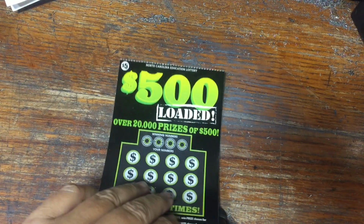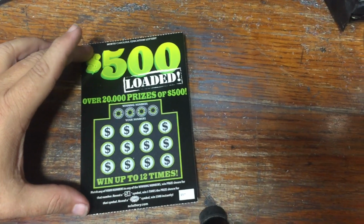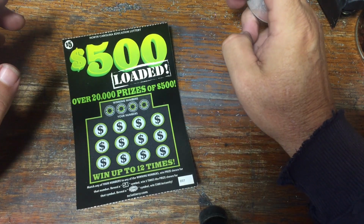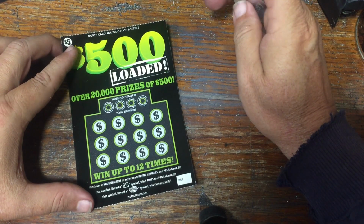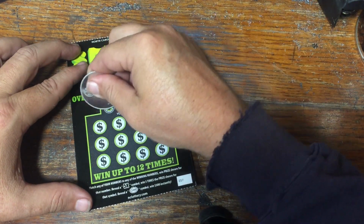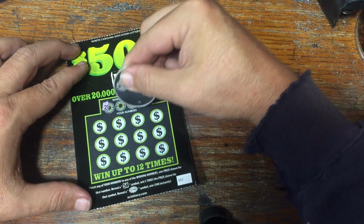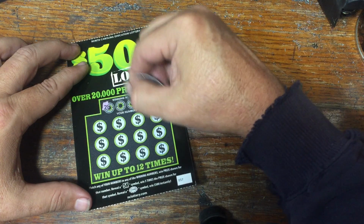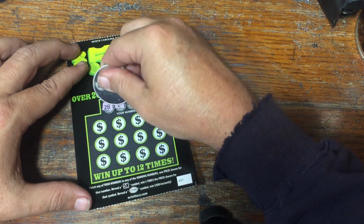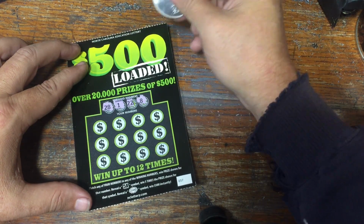Alrighty. 500 Loaded. You guys have probably memorized what needed to be done on this ticket. Matching numbers, 5x multiplier, or looking for that big old $500 burst. We have not found that $500 burst. When the ticket first came out, we did have a $500 ticket, but it was added up under the numbers. Looking to match up a 28, a number one, a 22, or an 8.